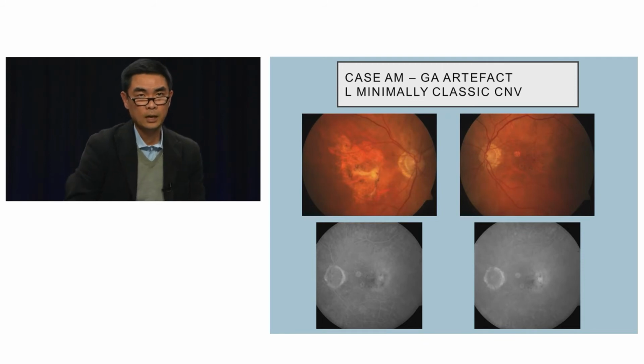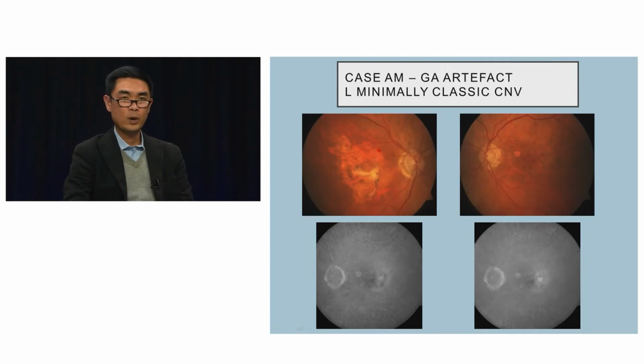Next, an AMD patient has geographic atrophy and a disciform scar in the right eye, with poor vision. The left eye has a patch of geographic atrophy, and the patient has symptoms. Fluorescein angiography shows a minimally classic lesion. So the classic component is this area here, and the occult component is surrounding that classic lesion. So this whole lesion is CNV.